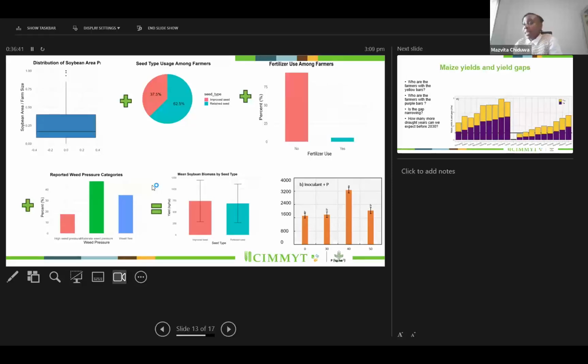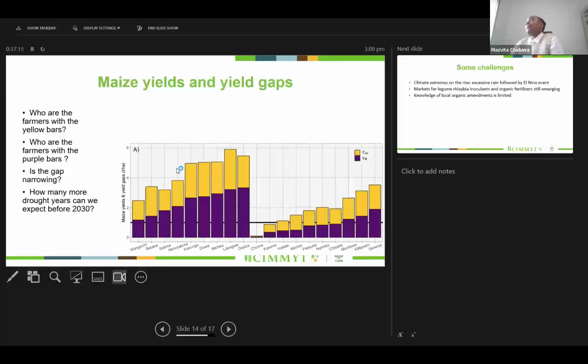So what we found in our studies is that when you apply 40 kgs of phosphorus fertilizer, you're actually able to double your yield. Of course, this needs to be going along with the appropriate other agronomic practices. And you find that even the 0P is also performing better because it is associated with the appropriate agronomic practices. So really, it is important to do the right practices.